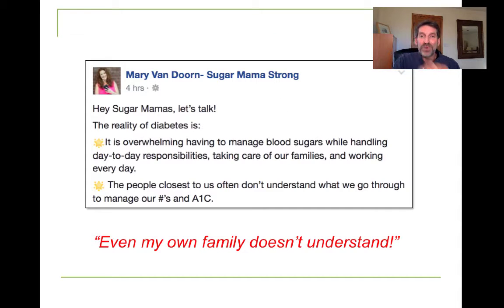So I show you the bottom of her paid group ad, her challenge group ad, right? She got to 92 new one-on-one conversations, leads around that. This is the top of that same boosted post. Hey, sugar mamas, let's talk. The reality of diabetes is it's overwhelming having to manage blood sugars while handling day-to-day responsibilities, taking care of our families, and working every day.